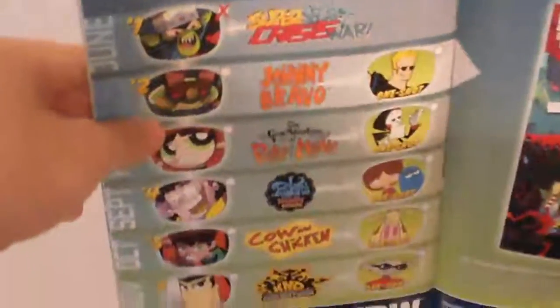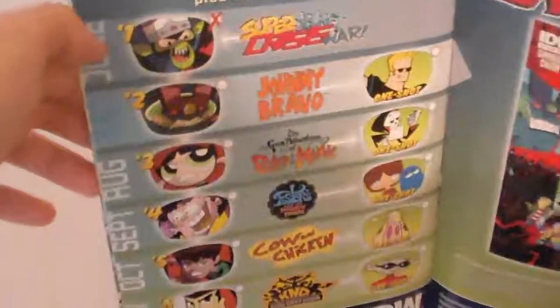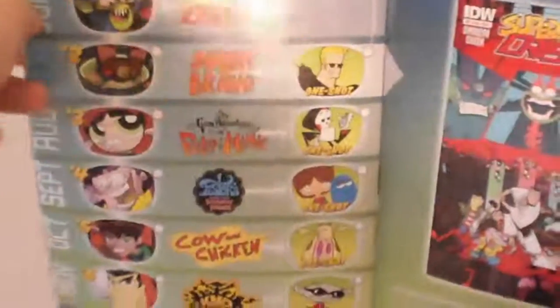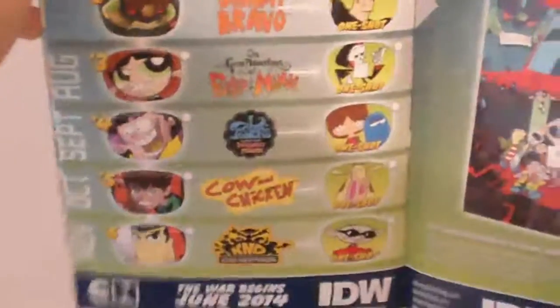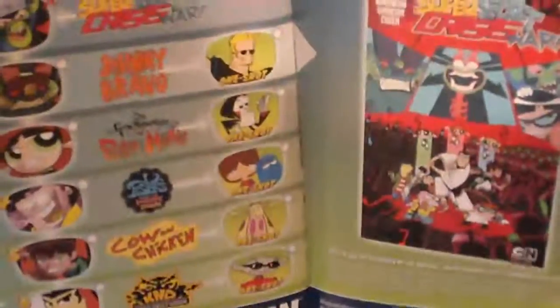And actually, here's a schedule. Completely forgot this was back here. So as you can see, first issue is already out, which is over here for June. Next is July, which is issue 2 plus the Johnny Bravo, and then 3 Billy and Mandy, and this is the actual order. So Candy is going to be last, and the Kids Next Door one should shape up to be really good too, because they're all about action and fighting.